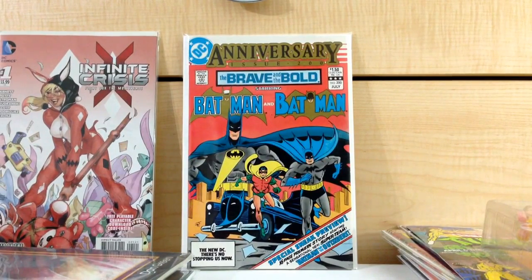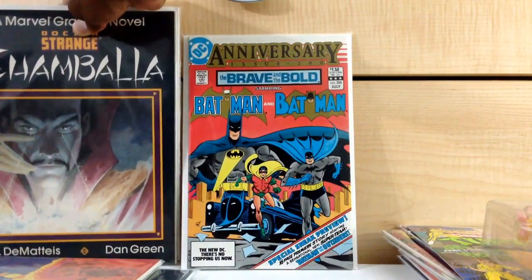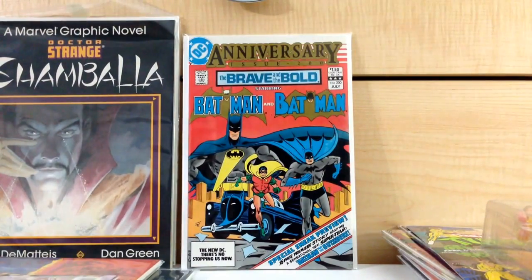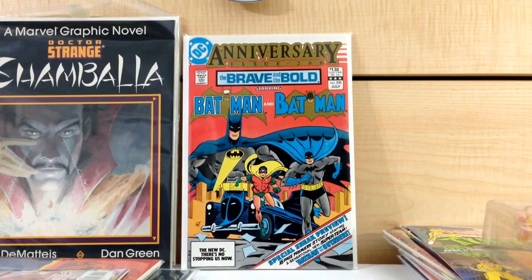Okay, Brave and the Bold, number 200. I found myself another copy. First appearance of the Outsiders. First appearance of Katana. You know what? Let's move you right there because you are good looking. Look at you. All right. I got another copy, so no big deal.